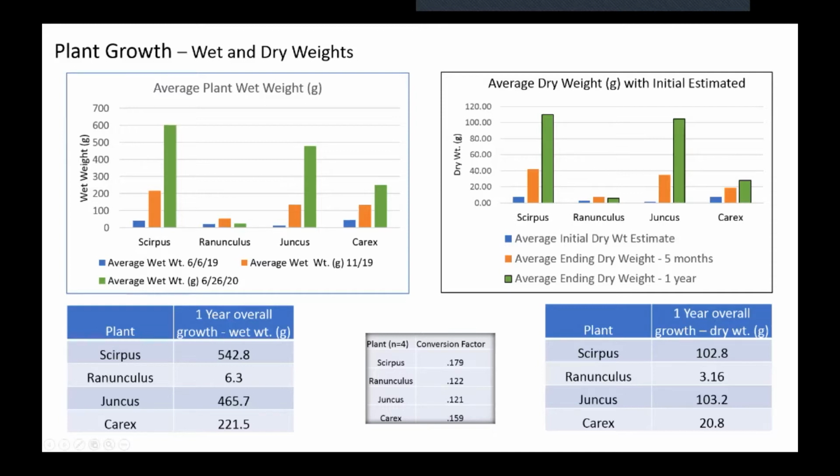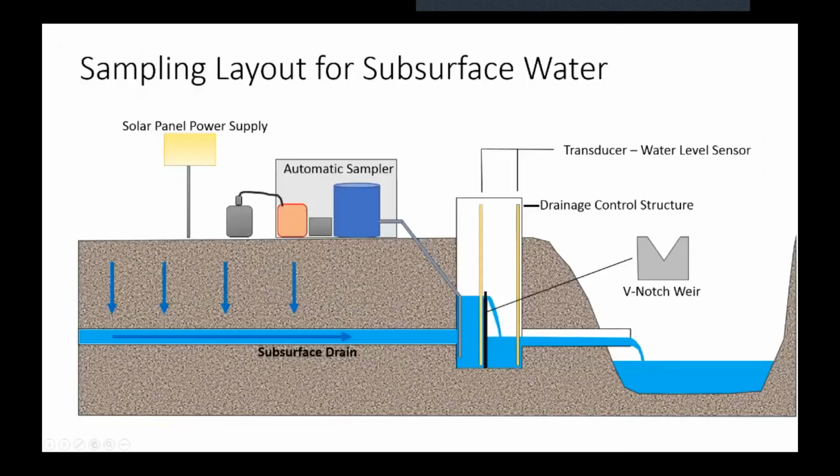First year growth, again here, laying those out, and then that's for wet weight, and then the dry weight growth over here. You can start to see actually the Juncus had a little bit more dry weight growth than the Scirpus, but both of those plants did very well.